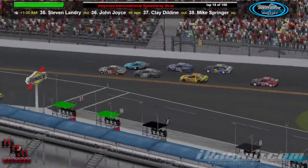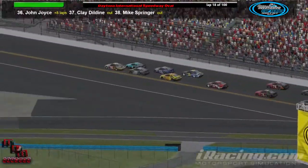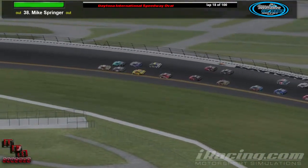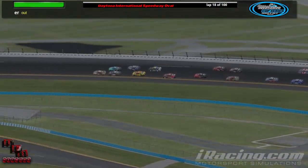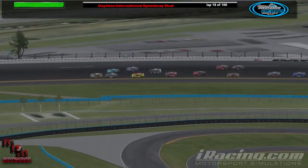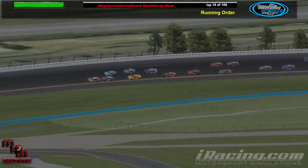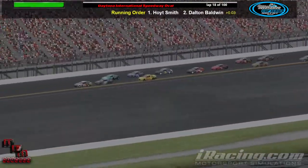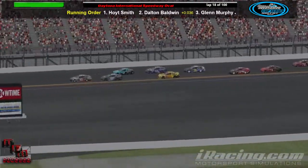Nice side-by-side battle here on lap number 18 as Dalton Baldwin to the outside of the number 92 of Hoyt Smith into turn number 1. Some nice side-by-side action compared to what we've seen once the green flag got underway. And it looks like the 48 of Glenn Murphy Jr. now to the inside, bump drafting that 92 just ahead of the 4.